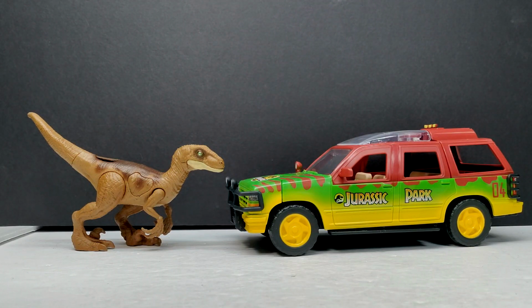So I went ahead and had my good friend Rod's Random Work pick this set up for me from Japan, and he was awesome enough to help me out to acquire it and send it my way. So super psyched to actually have this set now here in my collection, and it's the first time that we've had the Epic Attack Velociraptor as far as the original Jurassic Park Velociraptor goes. And of course you can see that gorgeous Jurassic Park Ford Explorer over here as well.